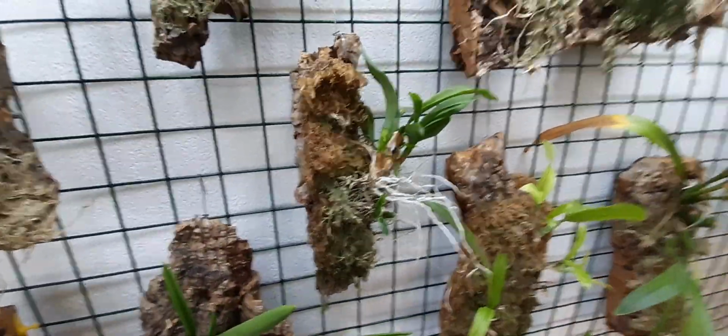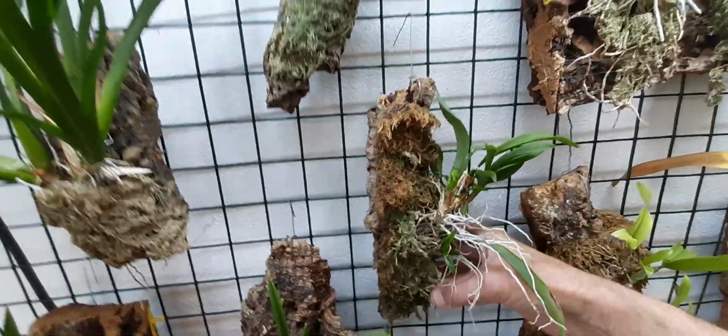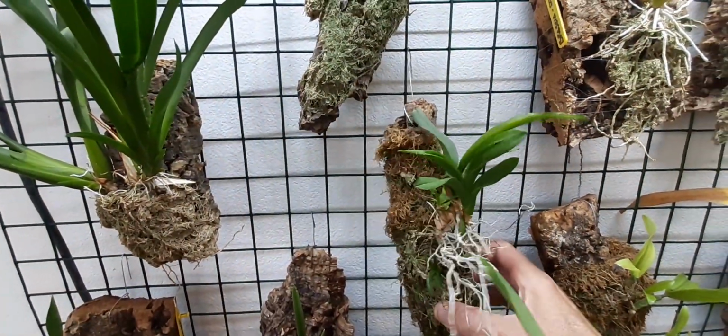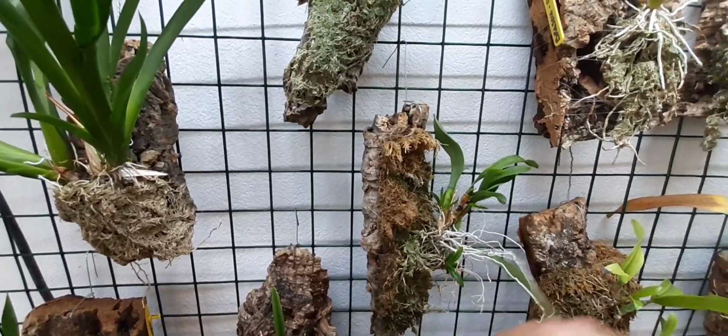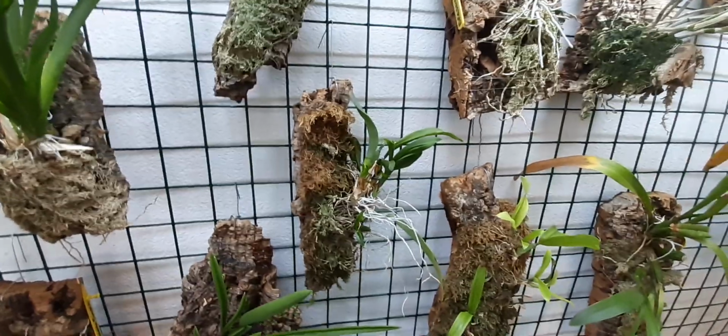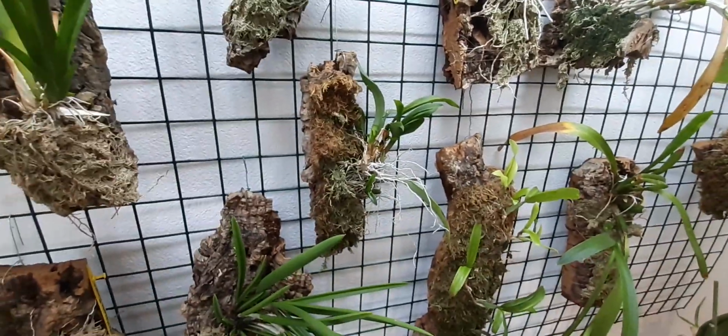The popcorn haruri, same story as the Bretonnia. It's going downhill. I can't keep it wet enough. Maybe it's something for in the cloud forest closet, which is still not finished.